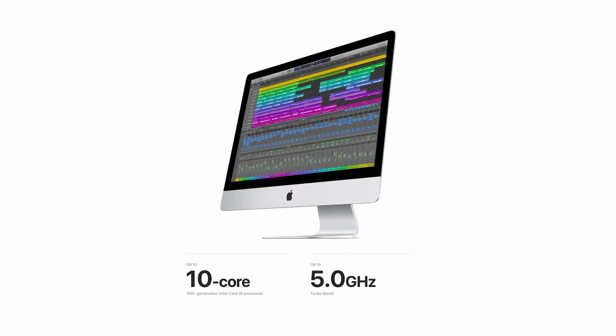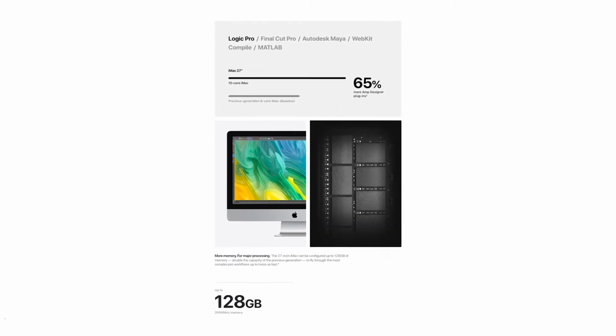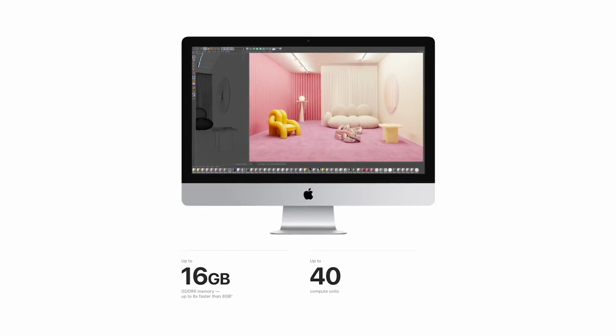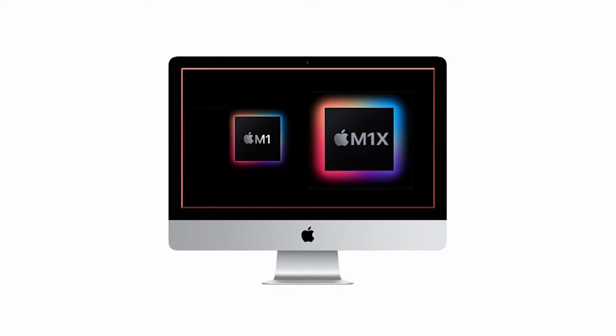In terms of max performance, however, the Intel iMacs on the highest end still outperform the M1 capabilities, so if you're looking for more power, you'll either need to pick up the Intel version or wait for the M1X iMac.